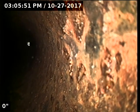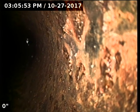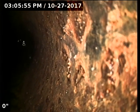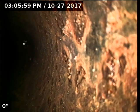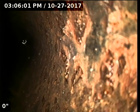Today we're at property address 7695 Southwest Taylor's Ferry Road here in Portland. We're located at the left side of the home, right smack dab underneath the fence that divides the front and the back. We have a 4-inch cast iron cleanout as our point of access. I'm going to insert the camera and check the overall condition and serviceability of the sanitary sewer line.